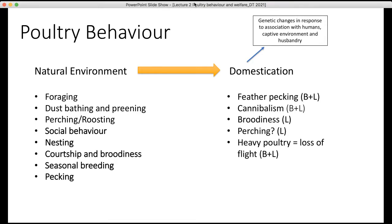So I guess with that in mind, if we then look to see what domestication has done, we can see some less desirable behaviours associated with that. So feather pecking and cannibalism is a problem in the broiler and the layer industry, but probably more so the layer industry, probably because of the increased length of time. So a broiler lifespan is around 30 to 56 days, whereas a layer is obviously around for a year and a half, so a lot longer.